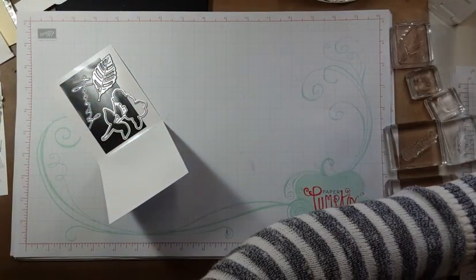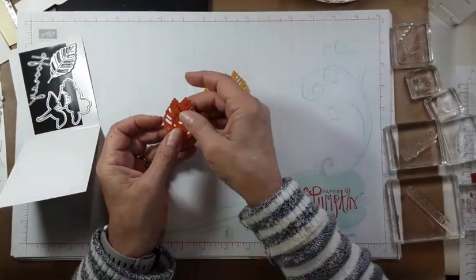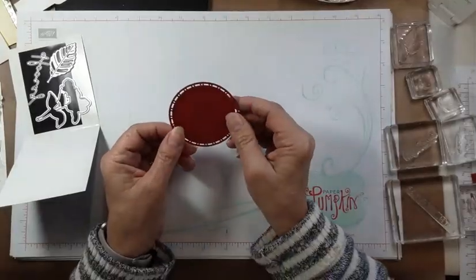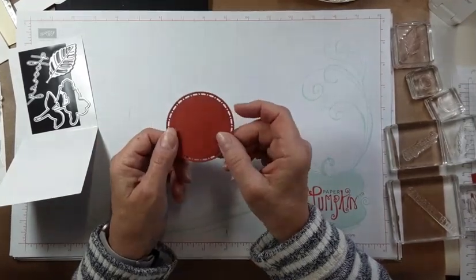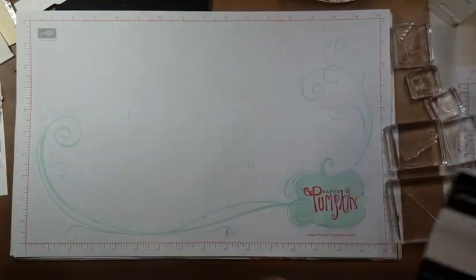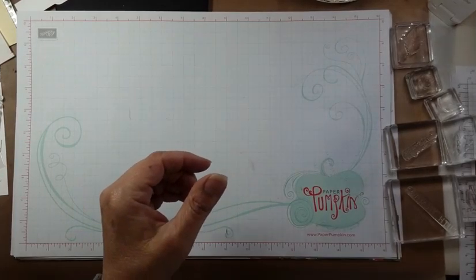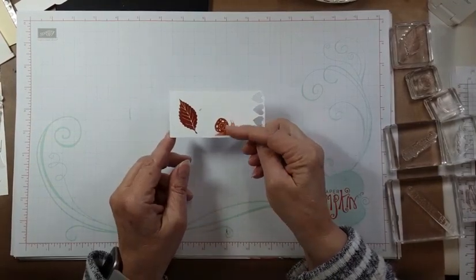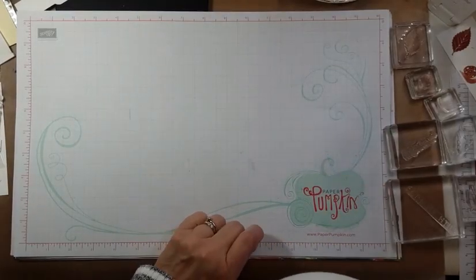I did a couple of leaves in crushed curry, a couple in pumpkin pie, so I would have a few extras of those in addition to the die cuts in the kit. Okay, I also used Nature Spotlight die and did this. So I have some assorted things to play with over here. And I will also have the, oh, I could cut these out too. So I played with the stamps last time too. So I may decide to cut out that snail.